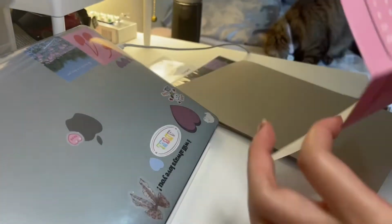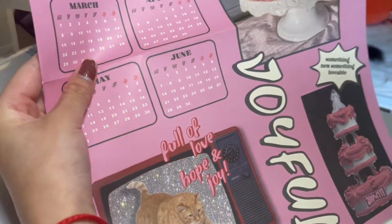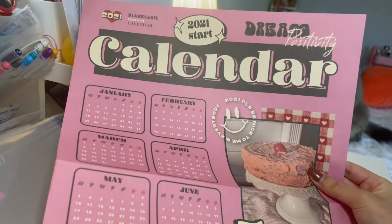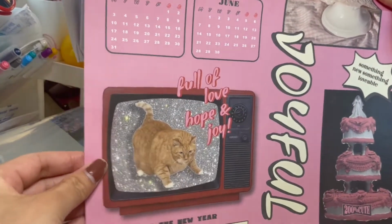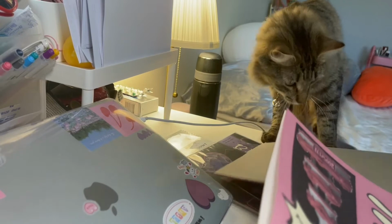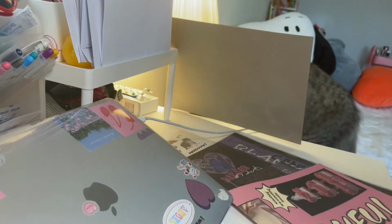And look how cute it is. Look, it's so pretty. I'm sorry, you can't really tell, but it's super, super cute and really, really pretty. Yes. And there's nothing at the back, but look at this cat. It's so fast. But there it is. Nemo, stop it. Yep.